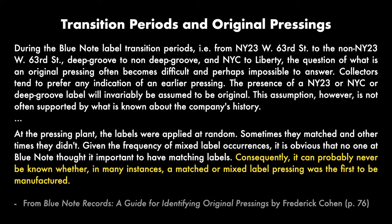So what Cohen's saying there to me is the obvious that comes from common sense, and of course an authority like Cohen confirms it. You know, there's no way that we can really know for sure what was happening at these times.